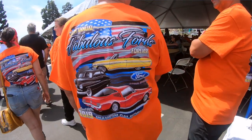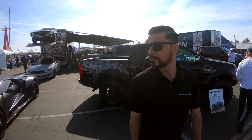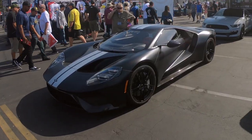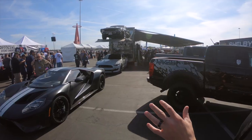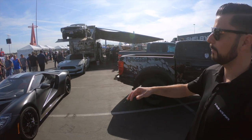Check it out. There, Angel Stadium, fabulous Ford show, representing for Galpin Auto Sports. Well, how long are we going to be here today? What cars do we have showing here today? We have a Ford GT that's specced out of matte black with silver stripes. We've wrapped the entire vehicle in paint protection film. For the matte sections, we've kept it matte. For the gloss section, we've used gloss paint protection film.